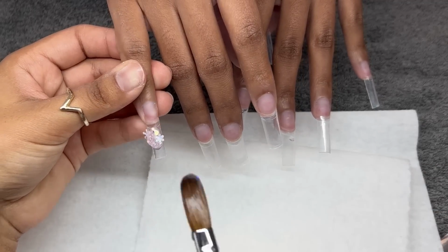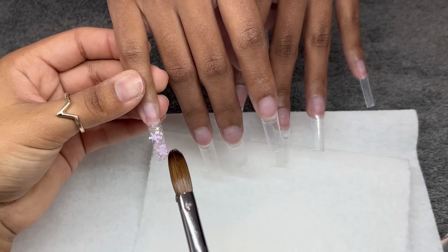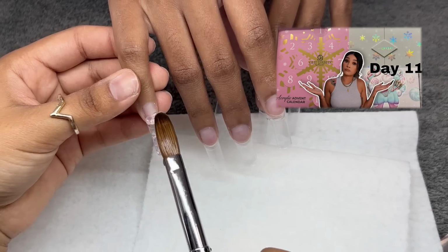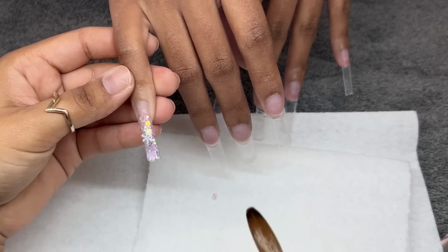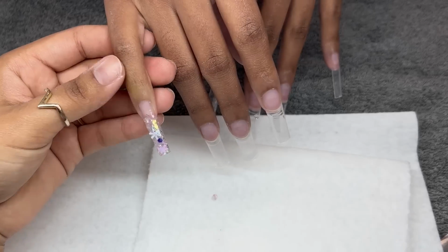Now, I've been in the mood for testing new products that I have recently purchased, so here we are once again. This is one of the beautiful glitter acrylic mixes from Secret Nail Affair. If you guys missed the video where I did unboxings of some advent calendars and swatches, definitely go check that out. This was part of that video. But I'm gonna be going in on the pinky and the thumb as well with this beautiful acrylic glitter mix.